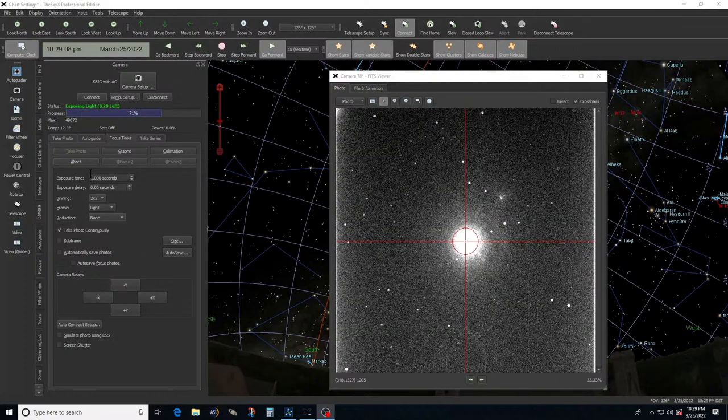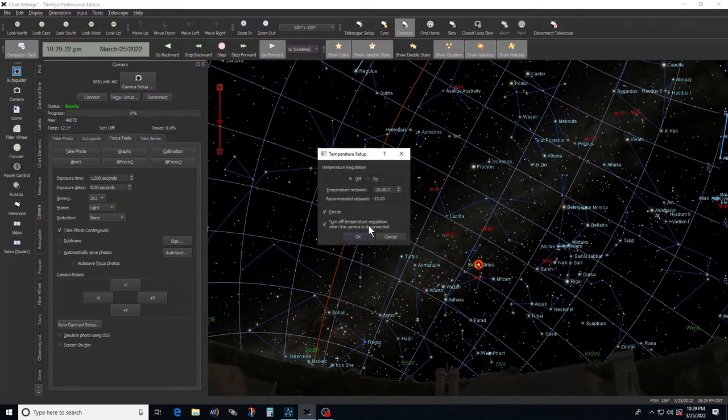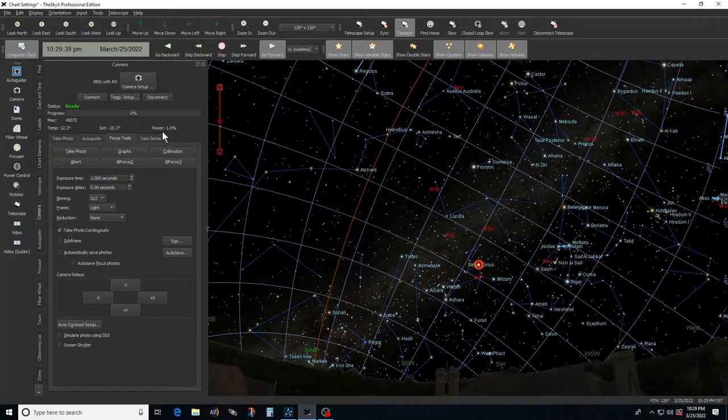Now that we've got that done, we'll stop this imaging. We can close that. As was mentioned before, the chip of the camera is cooled to reduce the noise. And this is how we start that cooling process. We're choosing to cool it to 20 degrees below zero, and we'll turn that on.